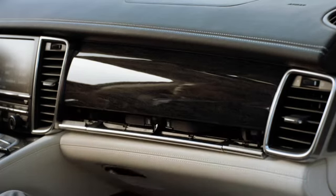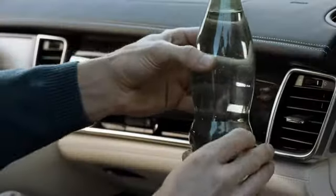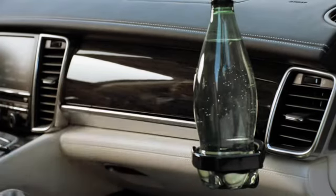To have your drink within reach during the drive, press the panel above the glove compartment and fold down one or both cup holders. Close the panel afterwards so that the cup holder doesn't move unexpectedly during the drive.